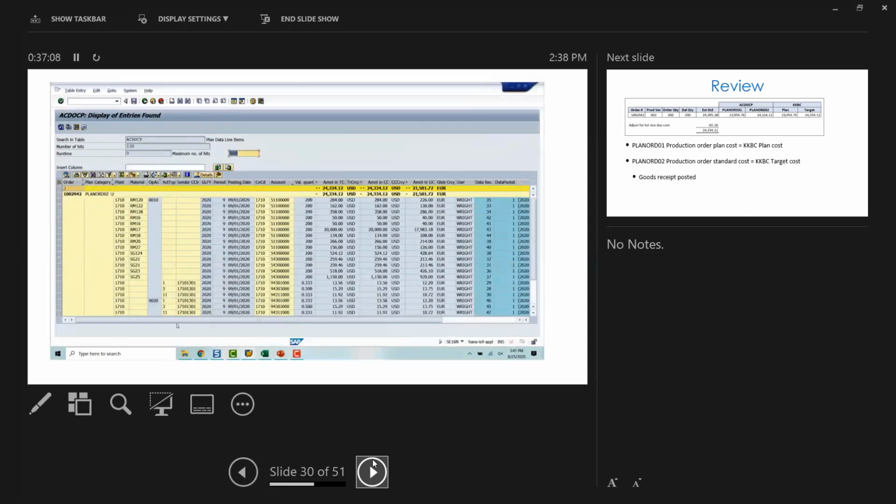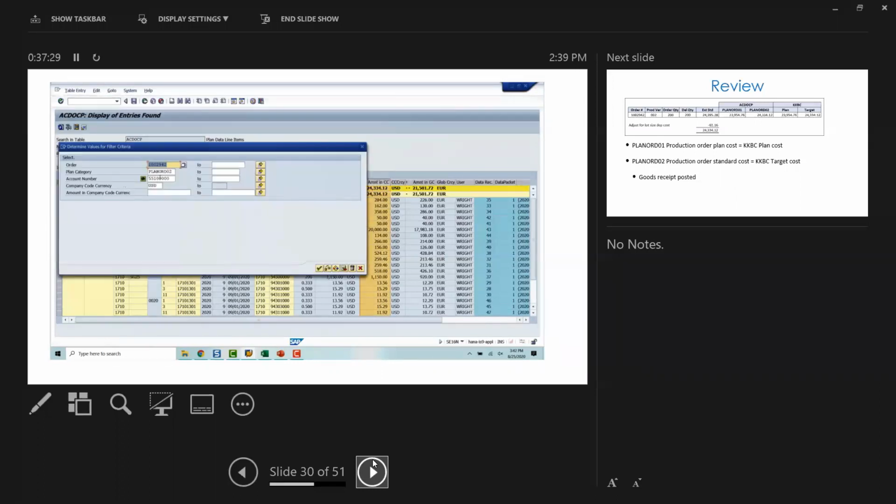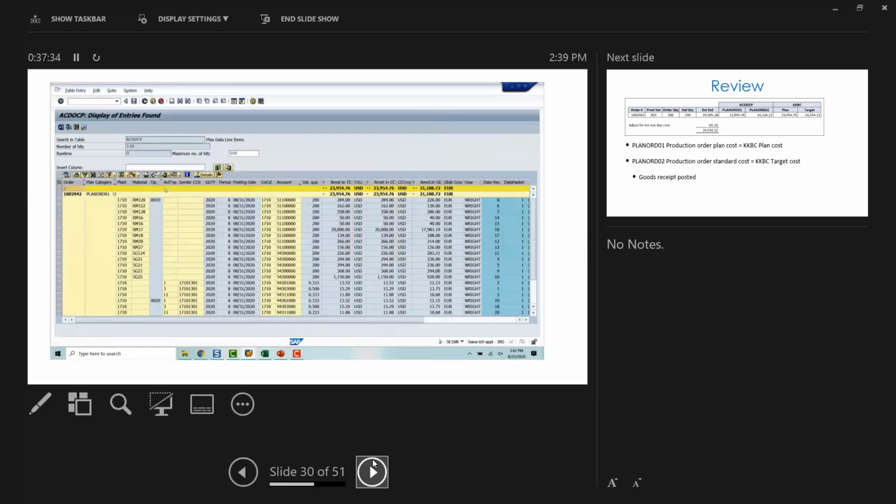This time, let's look at ACDOCP first. So order number 42, category 2, posting date is the costing type date. Company code currency, 24,334 for my target. If I change this filter to be category 1, the order plan cost. Again, notice the posting date here comes from the operation plan date.